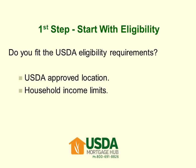There are a couple of steps first that we want to talk about regarding the eligibility and then also the qualifying. There are two different components, the eligibility factors and then the qualifying factors. First, with eligibility, there are two critical components with the USDA program. It's first, the USDA approved location. The house has to be located, again, in a designated rural eligible location.